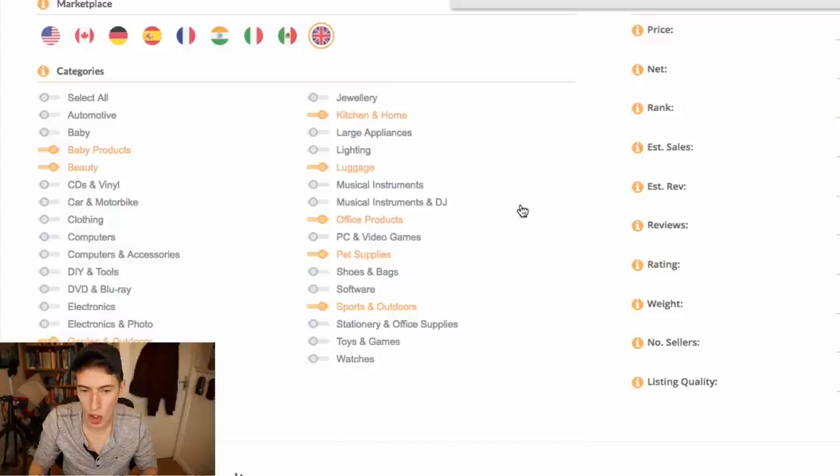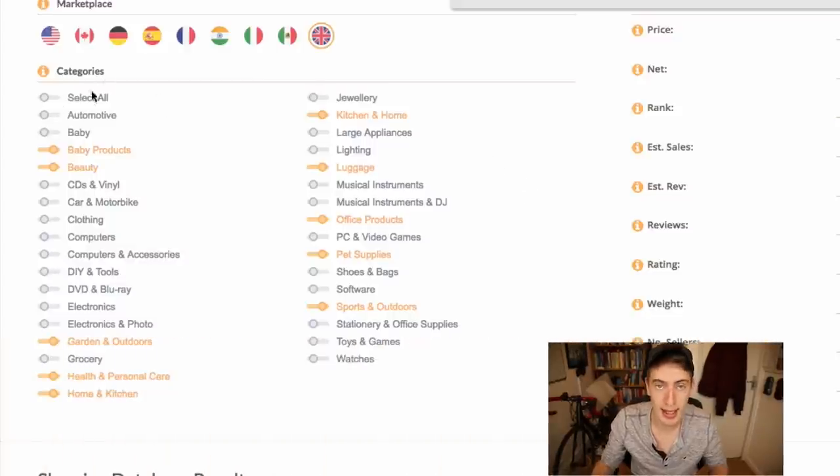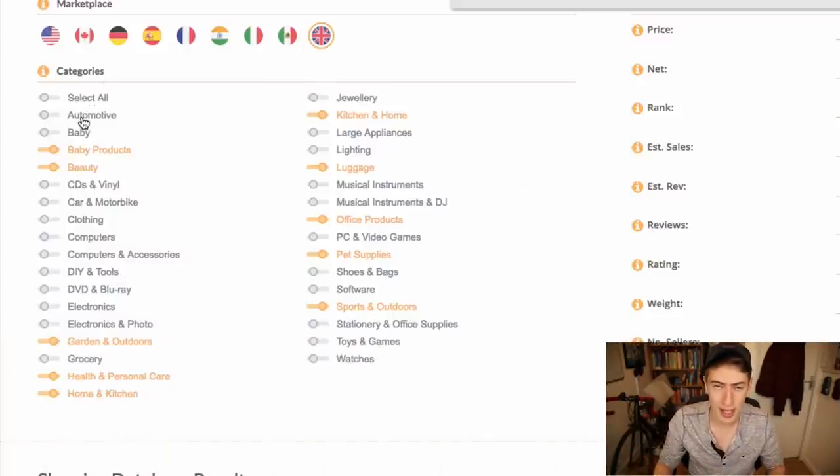Once you've done all of this, you then want to move over to categories here and select the right categories, because there are some categories which you shouldn't select. So we're going to go through that quickly now. You have automotive, which I've left unticked, baby unticked, baby products could be ticked, beauty. Now, usually I don't tick beauty because sometimes there can be problems with FDA approvals, and some of the categories are restricted on Amazon and you've got to apply to get them and it's hard. So usually I don't tick it, but for this example, I'm going to tick it.